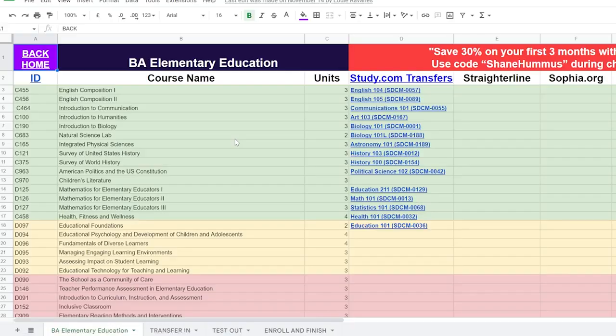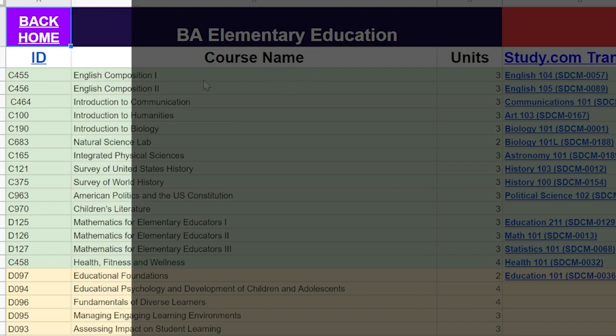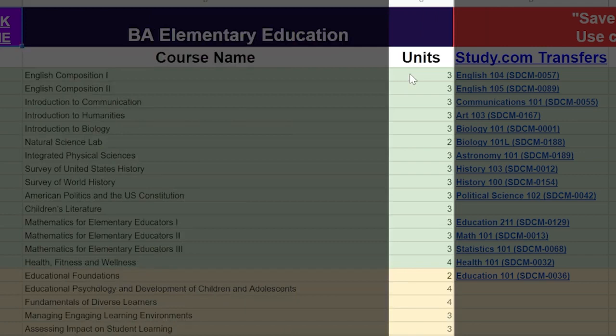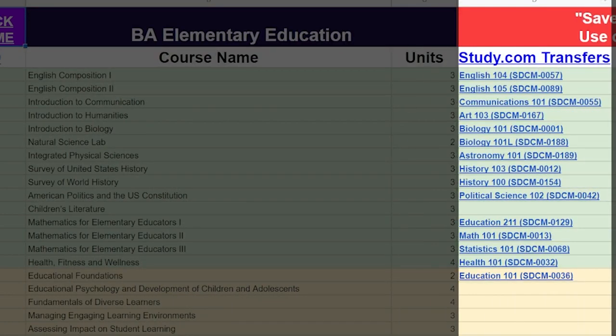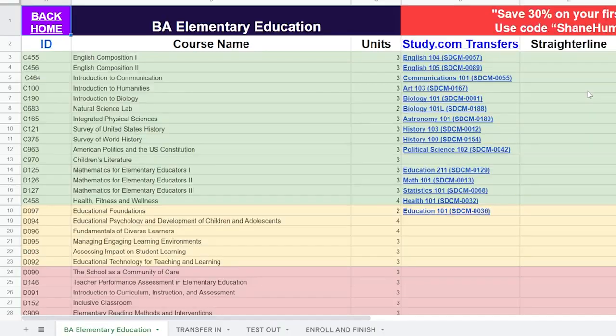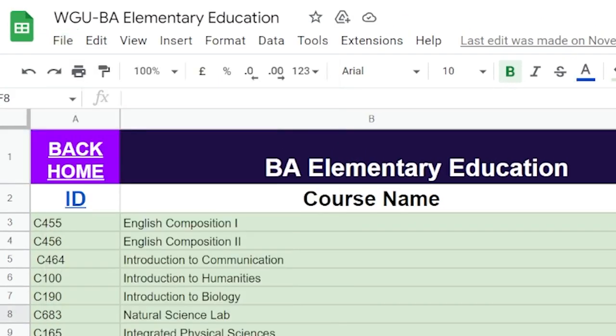All right, so this is the cheat sheet, and I'll quickly just go over some basics here. On the left, you see the class ID. The next column is going to be the course at WGU. The next column is the amount of units or credits in that course. And then finally, you're gonna have the study.com transfers. These are the transfers that, English 104, for instance, matches up with English Composition 1. And if you take the English 104 at study.com, you can go ahead and transfer that in to WGU very easily. Now, by the way, all you have to do to use this yourself and go through these exact same steps is go to File, and then make a copy, and then you can do the exact same steps.